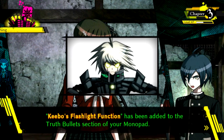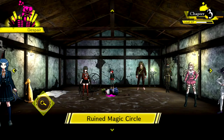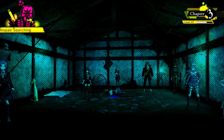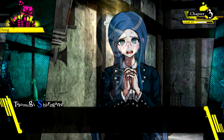Kibo's flashlight function. Is that important? Oh, okay. Kibo's right there. I was wondering where Kibo went. I thought Kibo like disappeared for some reason. I said things that made Tenko look suspicious, and now this. I'm sorry, Tenko. Stop it.